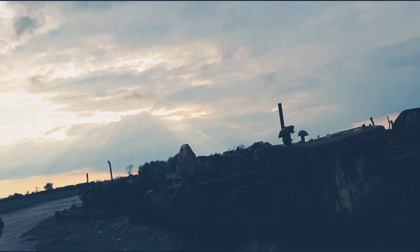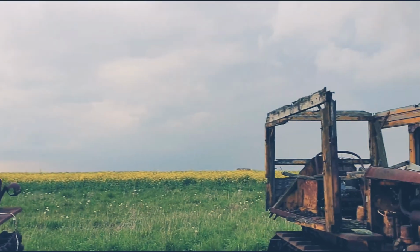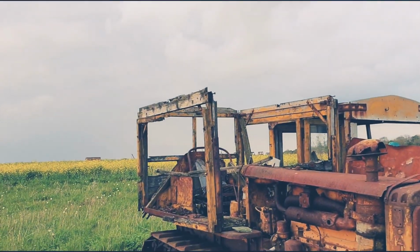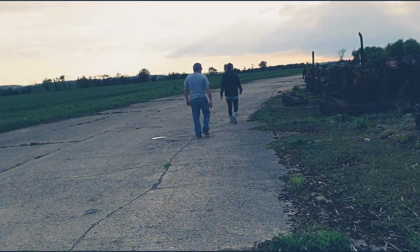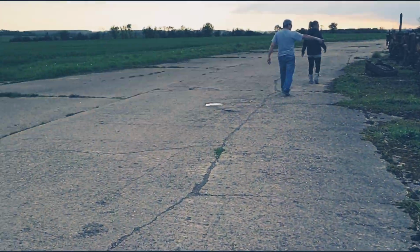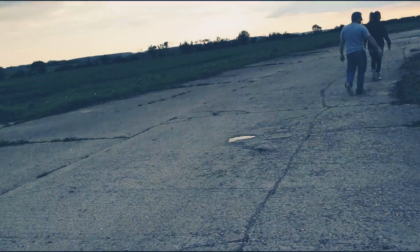Yeah, it is wood. It's got a wood roof. Oh, that's not so sad, it's wood. I thought it was metal. You can tell this is really, really old now. You can tell they're very old.